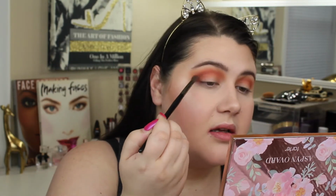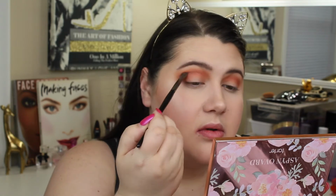Alright, here is where everything could go horribly wrong, but I kind of want to use the blue shade, like the dark blue. We may or may not mess this look up right here, but we're going to do it anyway. So I'm going to use the shade Water Bearer, which is this deep blue. I'm going to use a small brush. Alright, I'm so scared to do this. Let's just like... Ooh! Ooh! Okay.